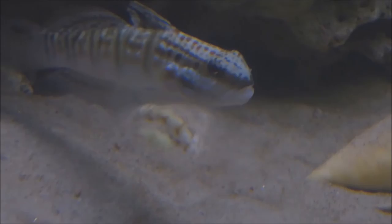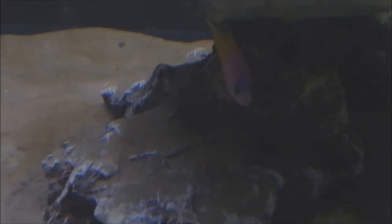The next fish is Gummy, my bicolor pseudo, or bicolor dottyback. As you can tell, I got the name from a gummy worm candy because they look just like gummy worms, and the max size they grow is 3 inches, though this is a semi-aggressive fish, so be careful when housing them with peaceful fish.